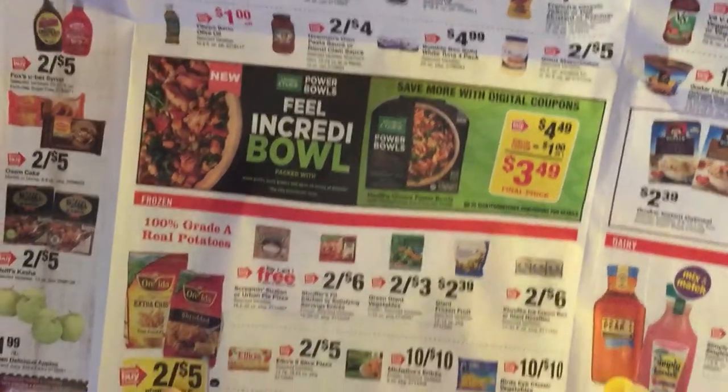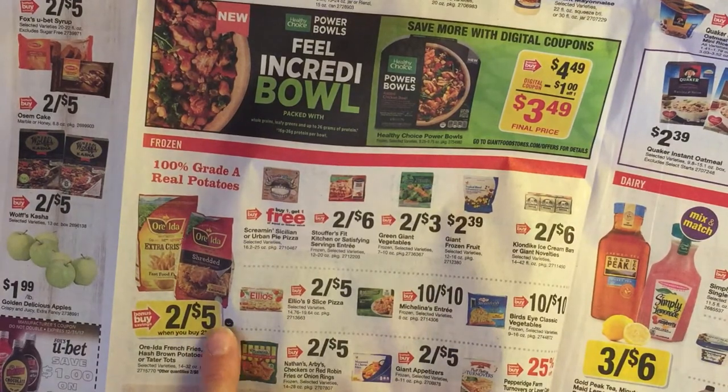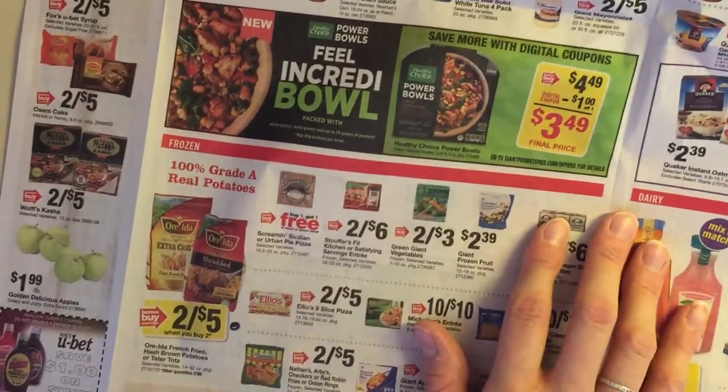The Ore-Ida fries, 2 for $5 when you buy 2. I buy french fries at Walmart or Aldi, but if you like that kind, go ahead and pick those up now.